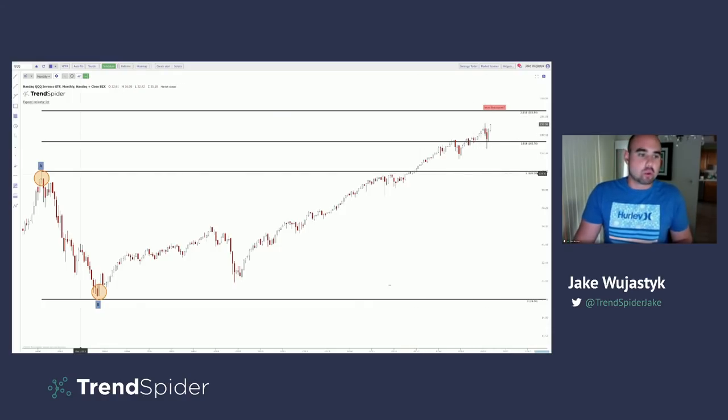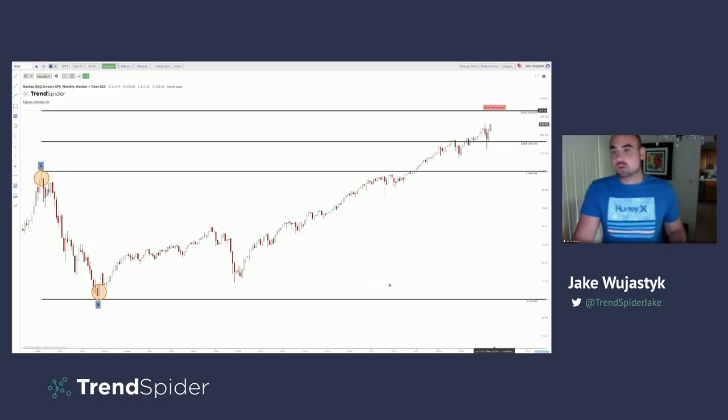So in this case, we've got this measured move. We tested the original 1.618 extension, and really pretty much traded around it as a line of best fit for some time, even up until the last month. And now we're kind of, are we going to pretty much melt up to this 2.618, the next extension? Who knows? We'll see.